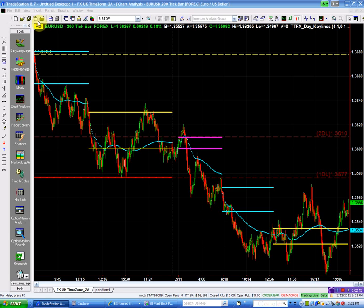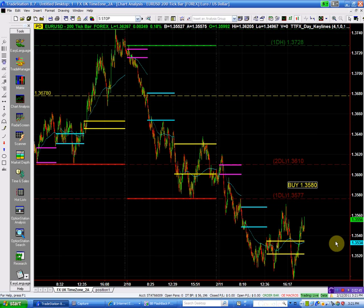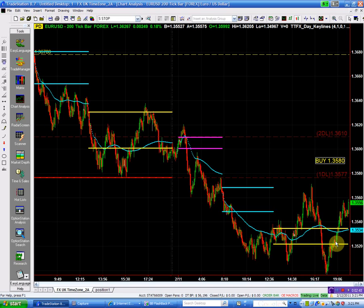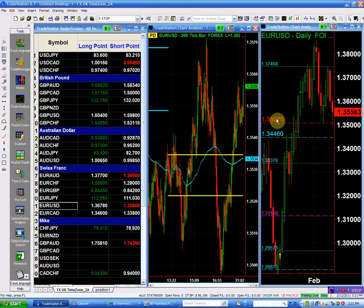So as you see, the euro has been pretty much in a major downtrend, and I have no reason to buy that unless it trades above. So this is going to be my buy above 1.3580. That's going to be my buy point in the euro. Again, I don't have anything on the intraday that indicates I have a trend change, but I have from the daily chart that we might have some accumulation. So I'm still looking to be a buyer of that if it trades above 135.80, and I will be a seller of it if it breaks below the 135.07.